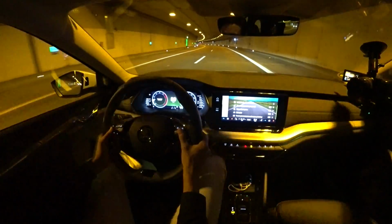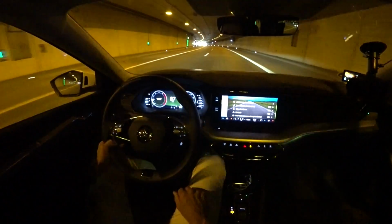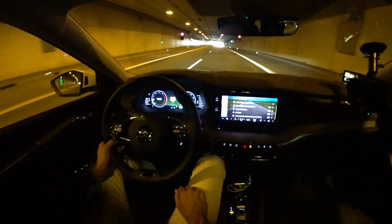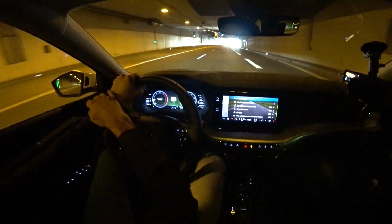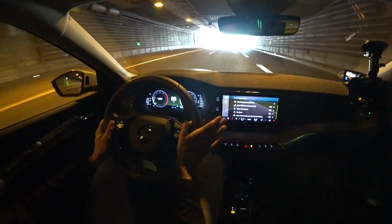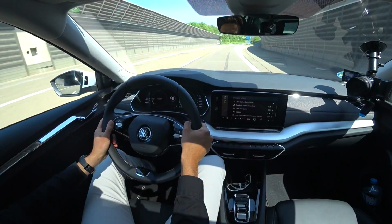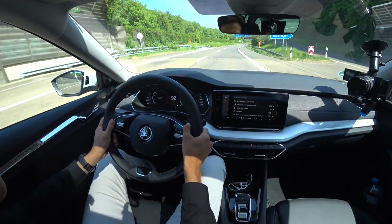There are some thoughts on how new these new siblings, A3, Golf, Octavia and Seat Leon really are if you compare them to the predecessors, and I can understand what you're saying about this. Besides the digitalization stuff, I think I also have to agree in a way. 90 kilometers an hour now when we have already picked up speed. Let's go.